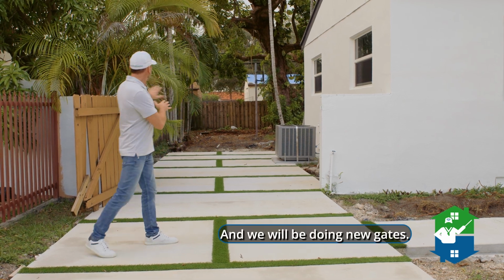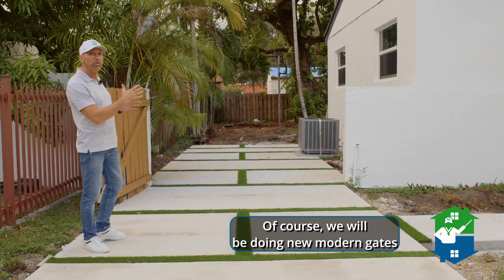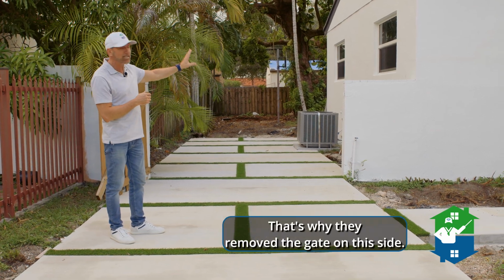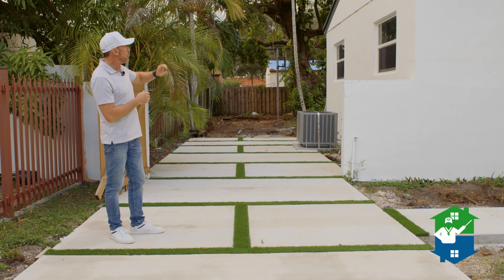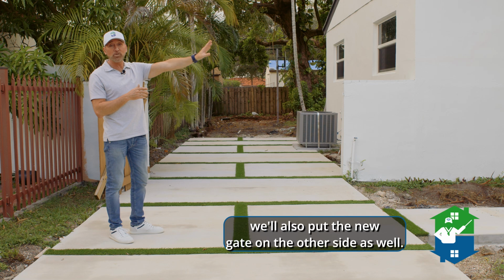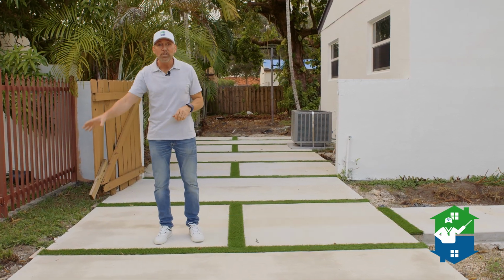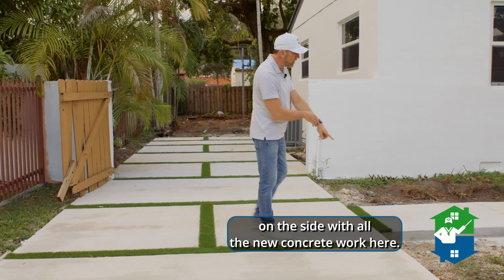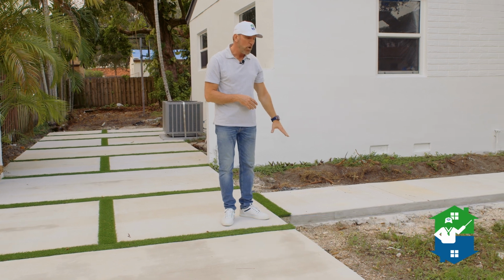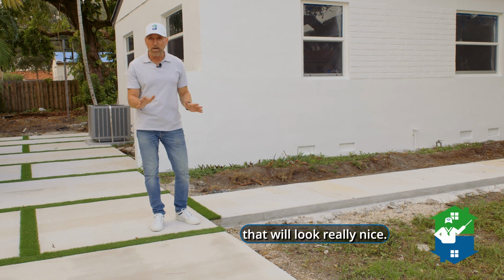And we will be doing new gates. We're not going to be keeping these old gates, of course. We will be doing new modern gates that they're going to finish. They just wanted to go ahead and finish painting the house. That's why they removed the gate on this side. But we'll take care of all of that. Once we get the new gate on this side, we'll also put the new gate on the other side as well. And then, of course, we're going to be doing some landscaping on the side with all the new concrete work here. We're going to want to hide some of this. I mean, this isn't completely finished. We will finish this up and obviously put some new sod in the front yard that will look really nice.